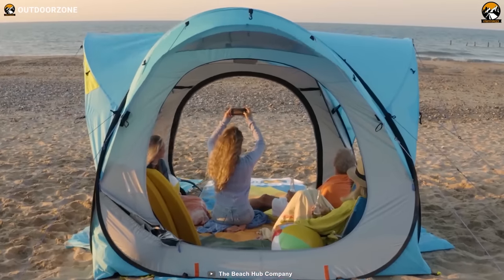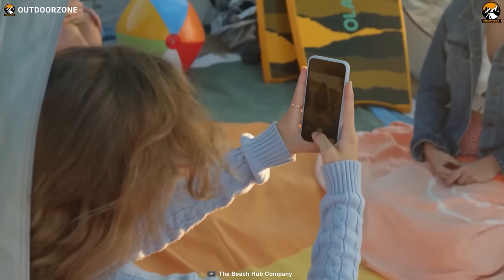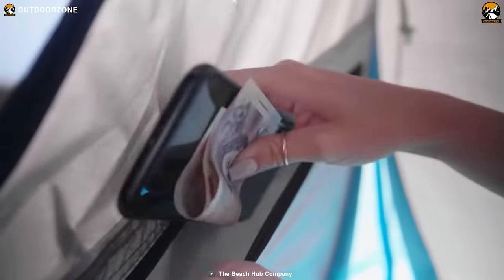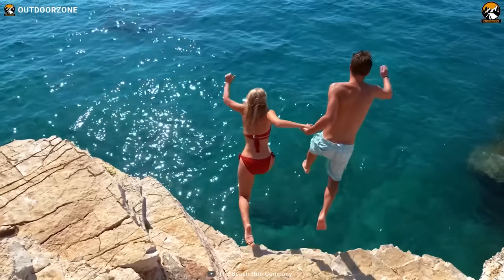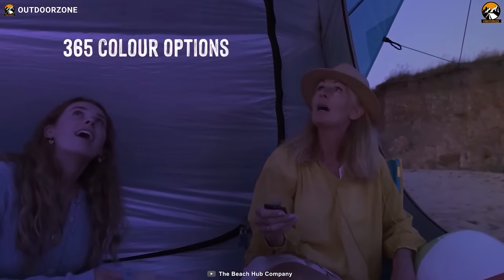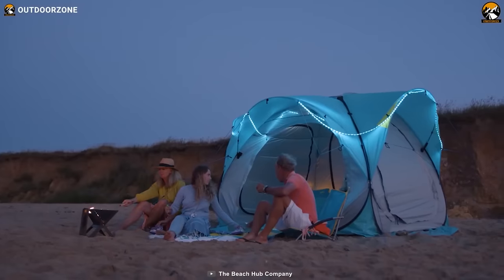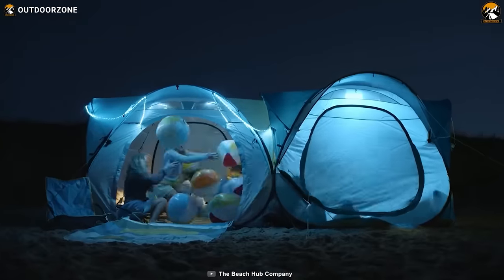One of the most innovative features of the Beach Hub is the integrated solar panels, which allow you to charge your electronic devices without having to leave the beach. And your valuables are kept secure in the locked pocket, so you can swim and play without worrying about your phone, wallet, or keys. Another exciting feature of the Beach Hub is the integrated color-changing LED light, which is perfect for those late-night beach parties. It creates a fun and festive atmosphere that everyone will love.